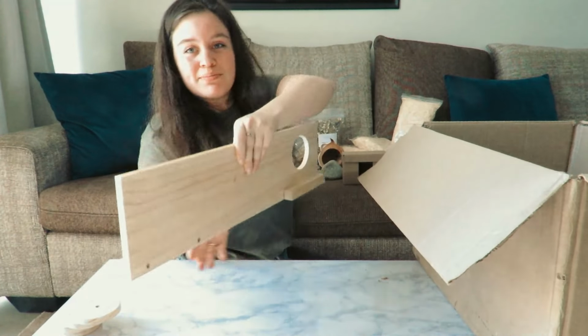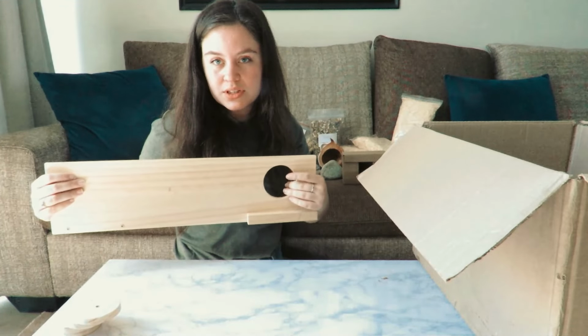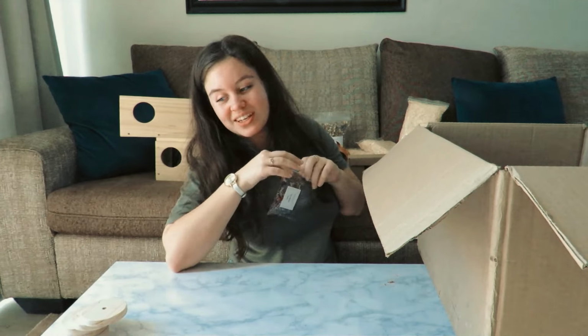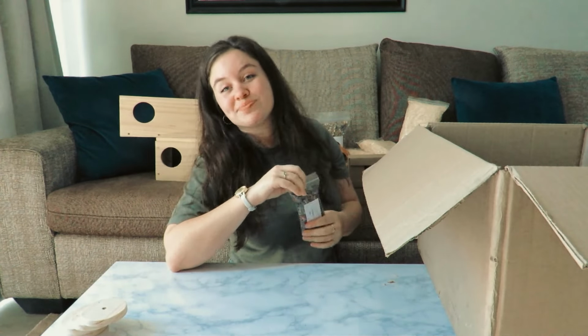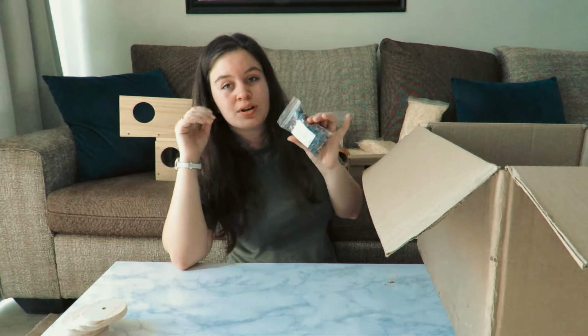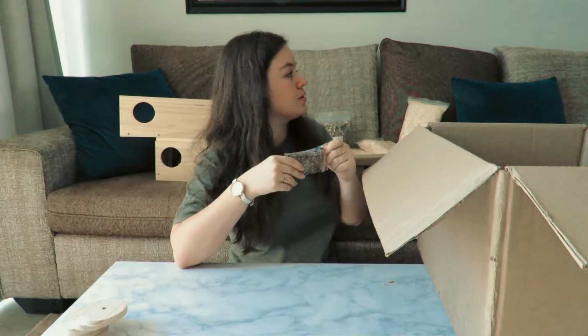This is for the middle of the enclosure, and this hole lines up with the hideout, with the peeping tunnel, sorry. Someone's idling their car outside. I don't know if you can hear that. Someone with their truck. Anyway, so this is a foraging mix. This is going to go and be spread out around the enclosure for the hamster to explore.